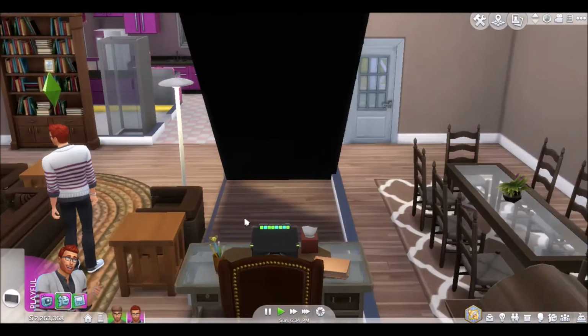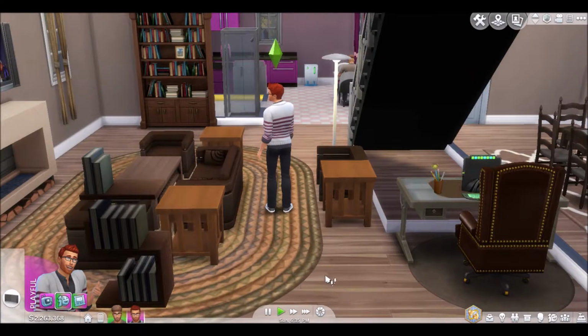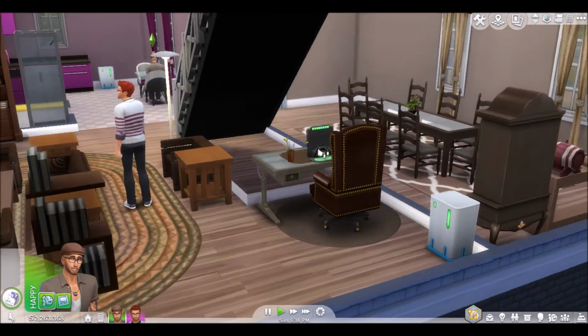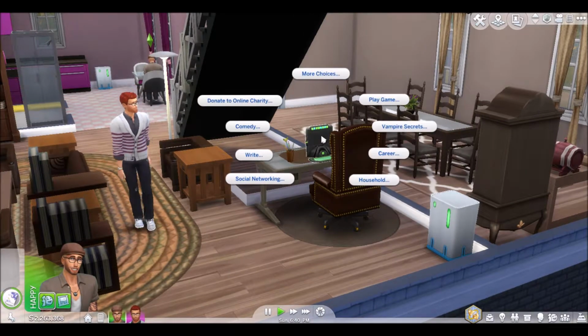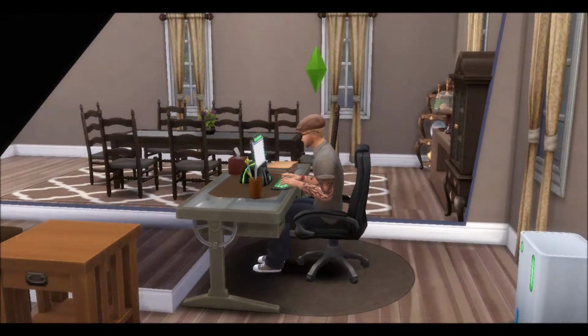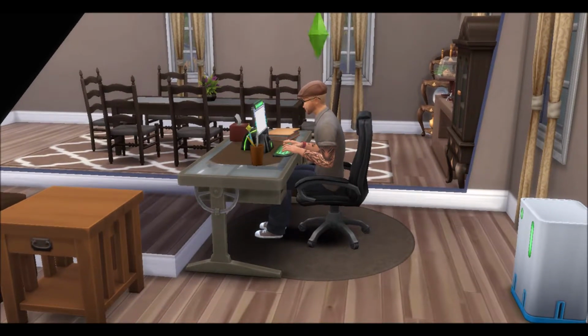Anyways, Chet's going to get on the computer here, and he's going to take the first case that he comes across. Okay, sorry guys, I don't know what was going on. I tried to get him to get on the computer, but he wouldn't. I think it had something to do with the chair. But anyways, finally, he's going to get on the computer.